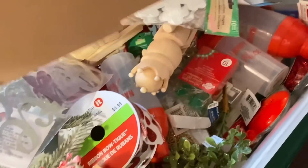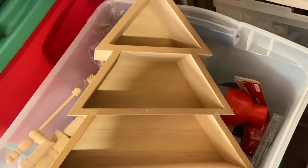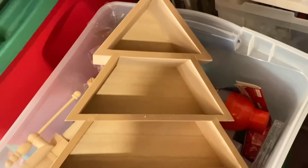But what I found really interesting was I forgot about this Christmas tree shadow box. It is so pretty, and I want to create something this year with it. I already have a lot of ideas for it.